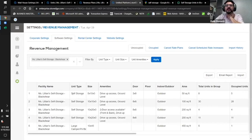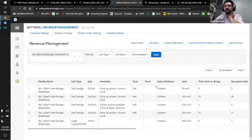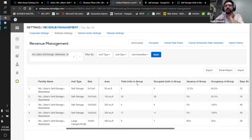So this will tell you all the units you have in that location, just a little bit about each unit here. So total units in group, 5 by 10s, we have 8, 30 10 by 10s. These 10 by 20s are split up into two different classes. Some of them have two doors, one on the front, one on the back, and these other ones only have a door on the front. So we split those up into two different groups, but they're the same size and I've been renting them for the same price.